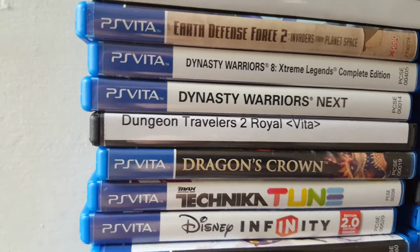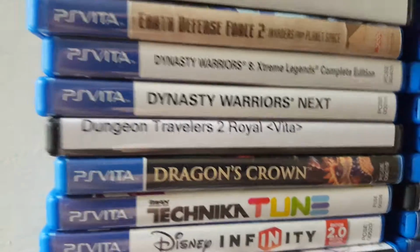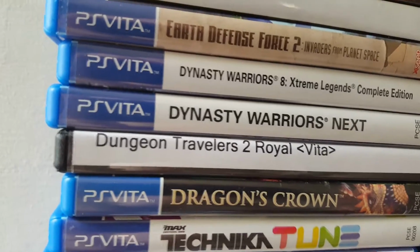And then the one above it, Dungeon Travelers, that's not the original case. It's another GameStop.com. It's gone down in price. It used to be expensive. I wish I would have waited. Now you can get it for $17, I think, at GameStop with the case.